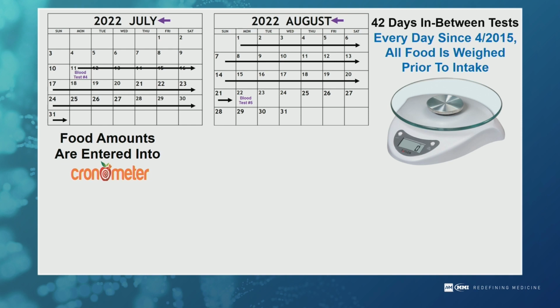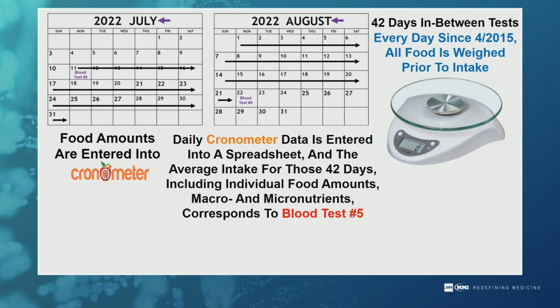There are many apps that can be used. I just use this for convenience. I don't know which one is best, but that's just the one that I've settled on to use since 2015. And then I enter daily Chronometer data into a spreadsheet, and then the average intake for those 42 days, including individual food amounts, macro and micronutrients, corresponds to blood test number 5.